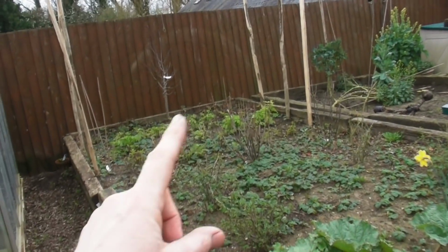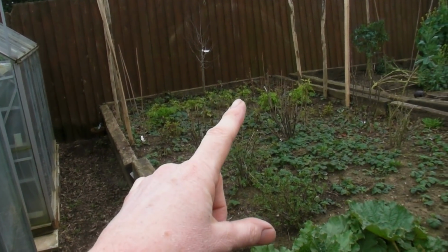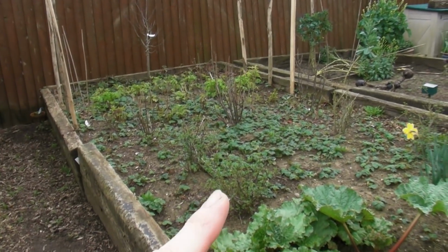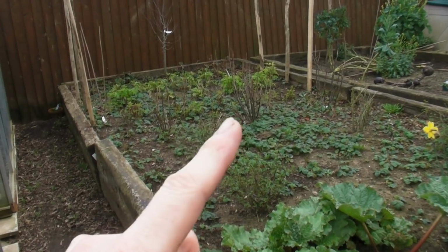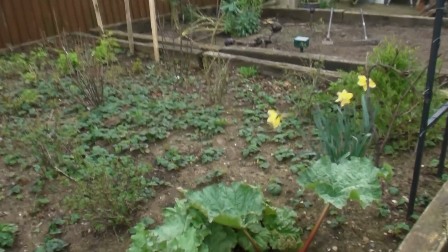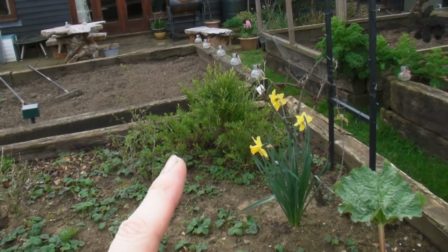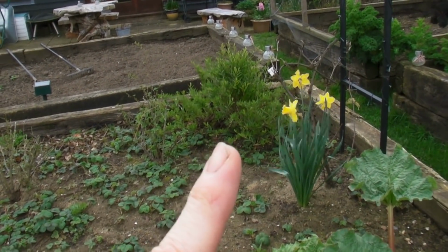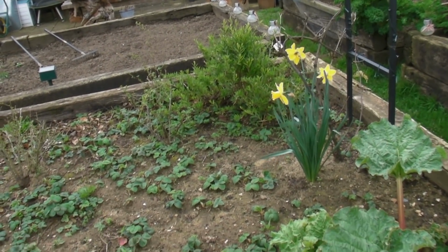I still need to sort out the ones at the back. The raspberries, you can see that they are starting to come up beautifully, and I've got some gooseberries down here, and I've got some currant bushes here, and they are starting to come up. And over in this corner here is my goji berry, which is going completely mental. But yes, I just keep an eye on it and make sure that it behaves itself. But that bed is doing really well.